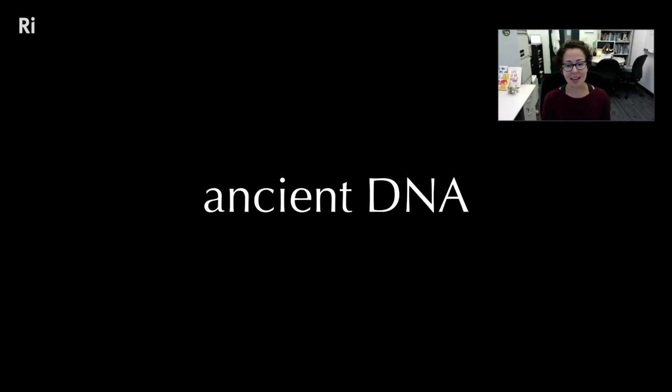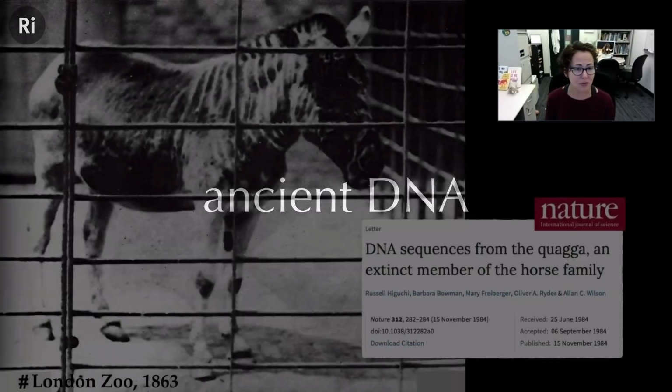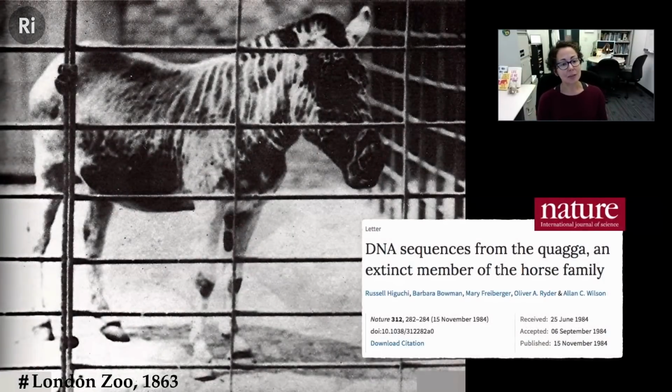Ancient DNA is an area of research in which people like me develop methods to recover and analyze DNA that just happens to be preserved in the remains of plants and animals that used to be alive. It's not a particularly old field as far as scientific fields go. The first successful recovery of ancient DNA was in 1984, when scientists working in Alan Wilson's lab at the University of California, Berkeley, managed to get short fragments of DNA from the preserved skin of a quagga. That's this guy you see on your screen.